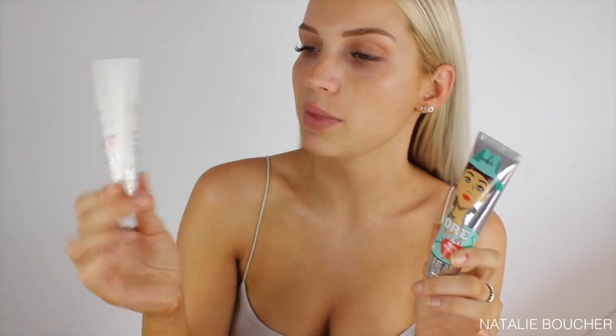So now onto the base. I don't have any new primers, so I'm going to be using my Benefit The Professional Matte Rescue mixed in with my L'Oreal Lumi Magique. This is really good because it mattifies your T-zone and stuff, but then I like to add this in as well for a bit of a glow.